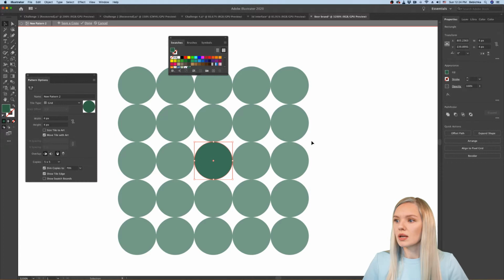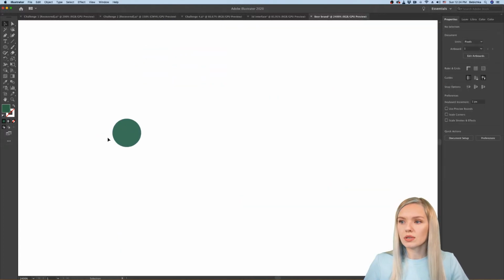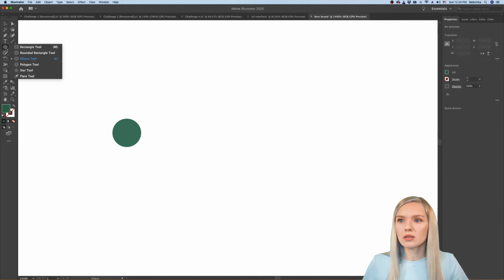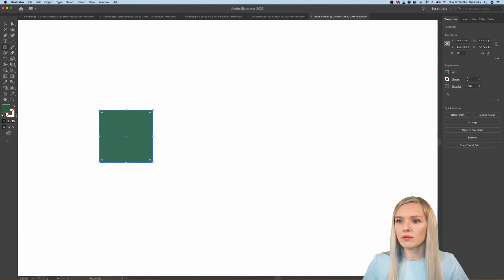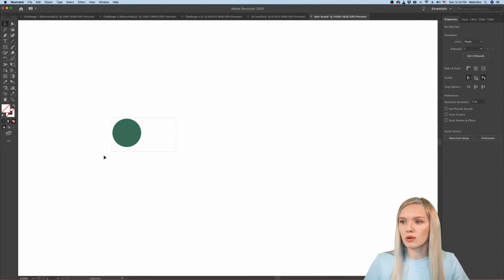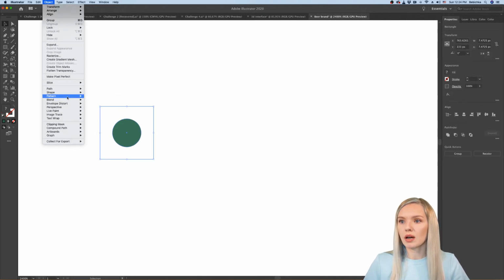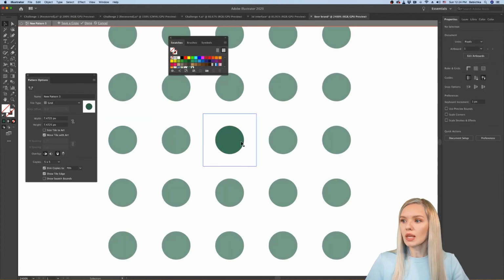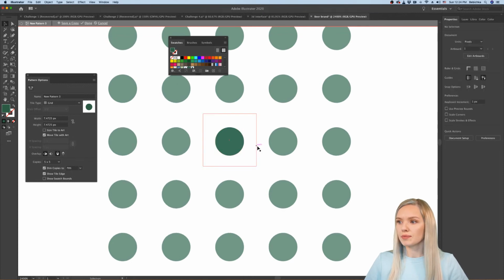Hey, circle. That's why what I like to do sometimes is make a little square around my circle, so I still have the freedom to move it. Maybe there is a simpler way to do this. Let me know if you guys know any. But then I'm selecting both and going to Object, Pattern, Make. And now I have a little space and I can do anything with my circle. So that's the great thing about it.